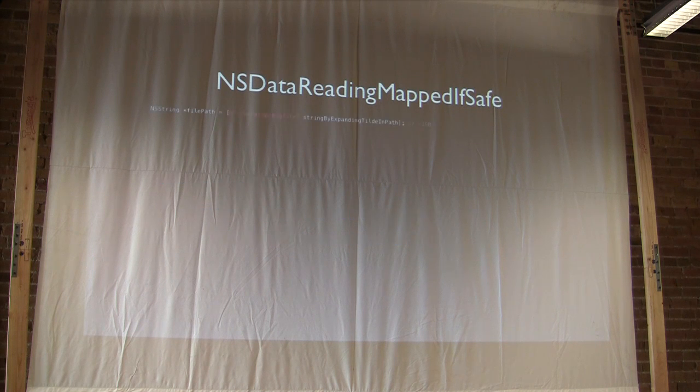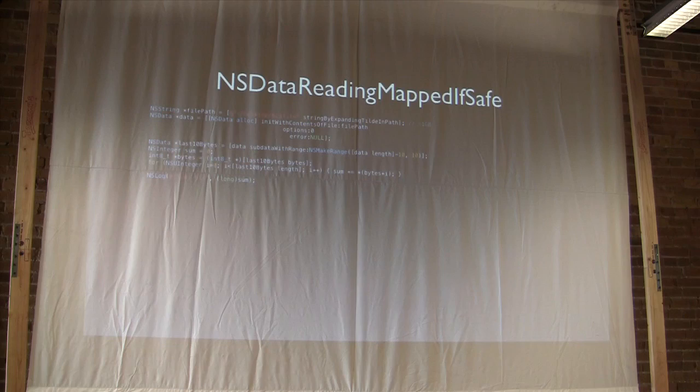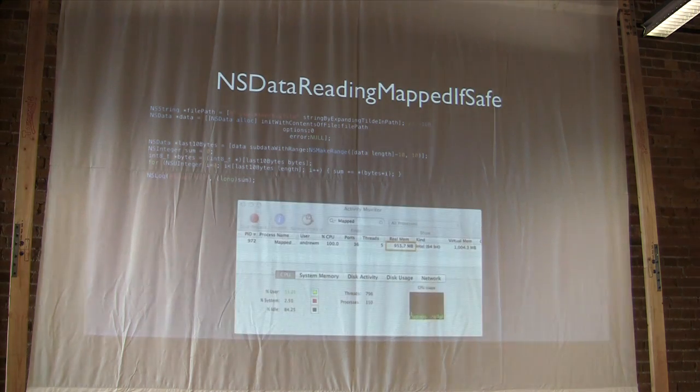So I'll just go right into some example code. This is way smaller than I thought it was going to be, so I apologize. That's just the file path, for a 1 gigabyte file, and then we load up some data with initWithContentsOfFile. And then really all we want to do is sum up the last 10 bytes. This is completely contrived, but we're going to sum up the last 10 bytes, and we do that in a little loop. It's not fancy. And let's look at our memory usage doing that. All I did is run this program.